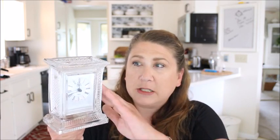I feel so old-fashioned picking this up at the thrift store, but lately, every time I've gone, there have been some version of crystal clock, and I'm like, oh, I really like those. I think they're so cool. But I keep passing them up. This one in particular, I passed up 3 times before I actually bought it. And I don't know what I was waiting for, but I just love it so much.